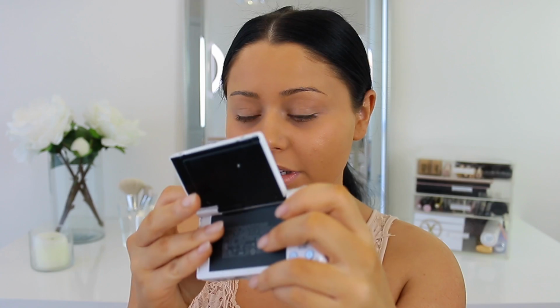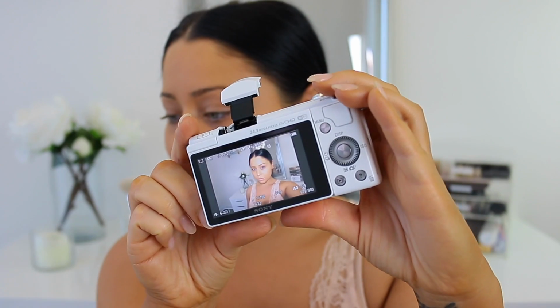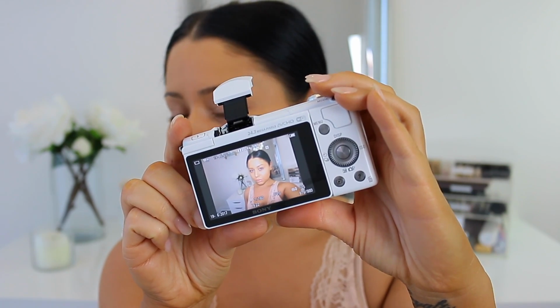I'm gonna take my camera right now. For those of you that ask and wonder, this is the Sony A5100. Let's see if it gives flashback. All right, so here is the photo. Definitely some flashback, I feel like. Not a whole lot, but there's definitely a bit.